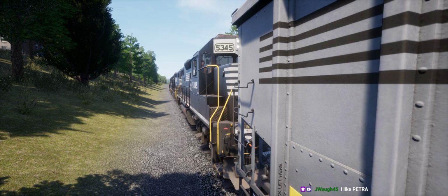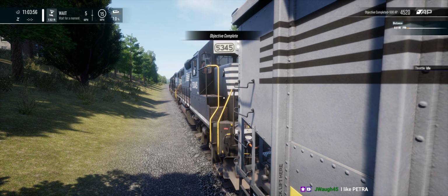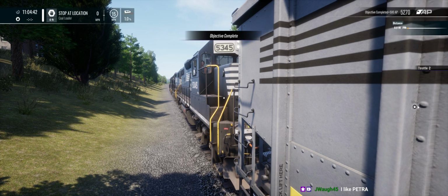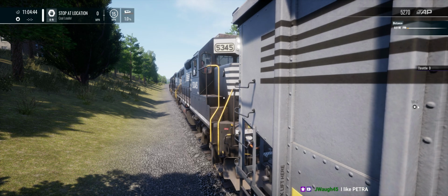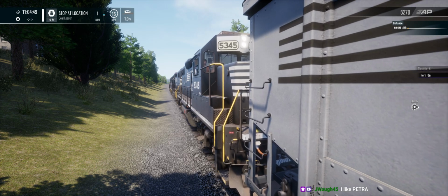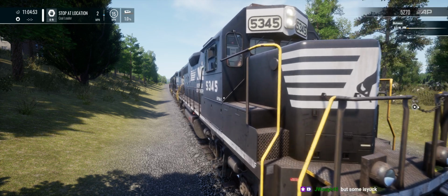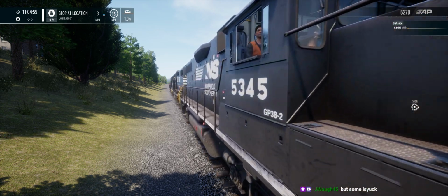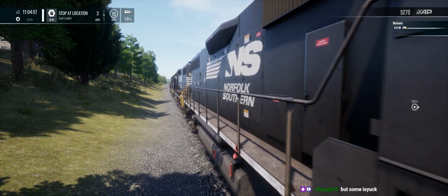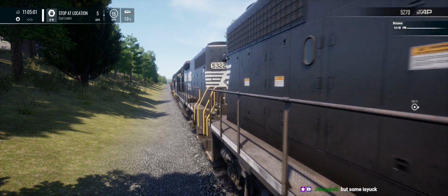And the air will start decompressing and we can start pushing. It's going to tell us to stop at location co-loader, so we need to get some throttle going to get these cars moving up the hill. And we're underway.